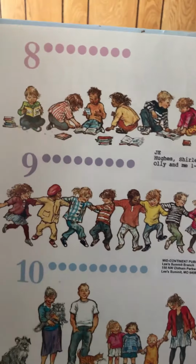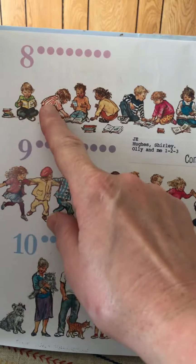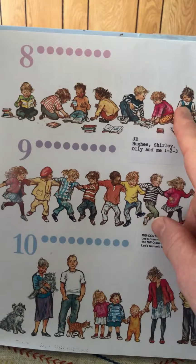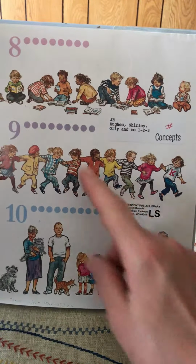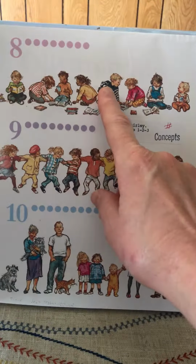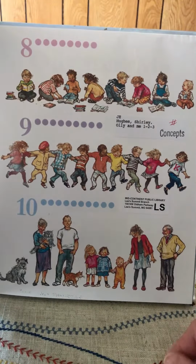Let's go here to the front of the book. Then we can see 8, 9, and 10. So these children are all reading. Can you see the eight children reading? Let's try counting them. One, two, three, four, five, six, seven, eight. Oh, you can't see number eight. Let's try that again. Do you see them now? One, two, three, four, five, six, seven, eight. These are such big numbers, you just have to keep backing the book up. So we can't see them all.